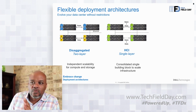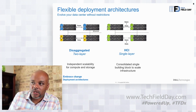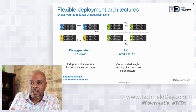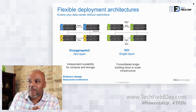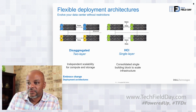I'm a little confused by the messaging between the last presentation with the PowerStore folks and now this. PowerStore on Surface architecturally looks very similar to the HCI single layer model. Obviously, it doesn't scale out to the size of PowerFlex. But why are you calling this HCI, and you're very careful not to call PowerStore HCI? I'm confused on categorizing one and not the other.